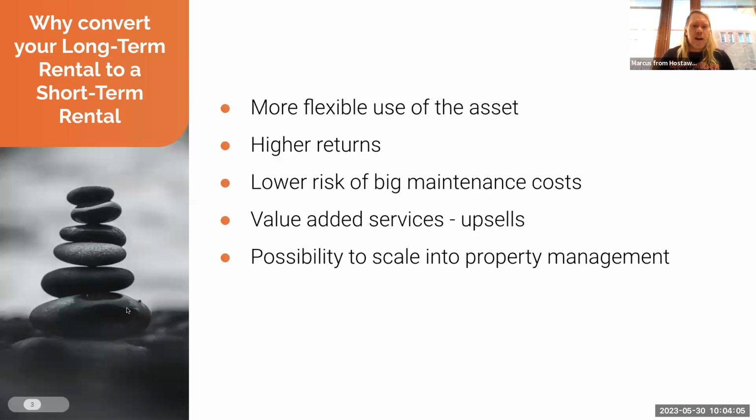All right, so first I wanted to share a little bit of the logic on why people are converting long-term rentals into short-term rentals. This is so that you can think, does this apply to you? First of all, it's a more flexible use of the asset. A fairly common challenge that I see people struggling with, especially if they have a second home, is that if you rent it out long-term, it's a stable cash flow. But if you keep it empty, you can use it whenever you want.